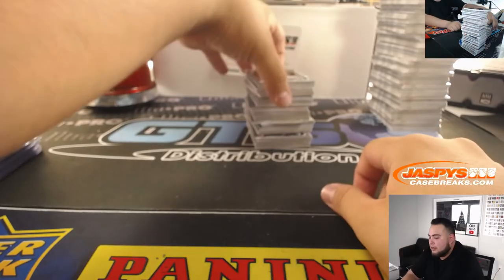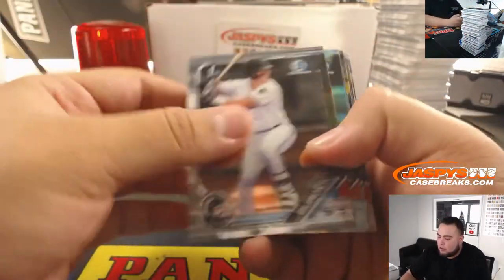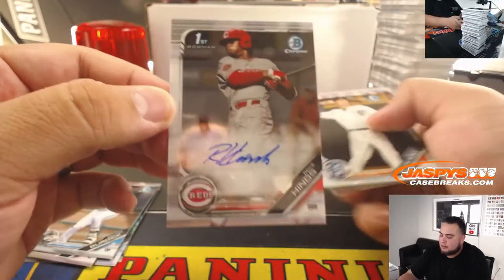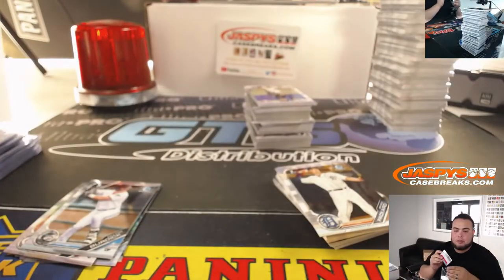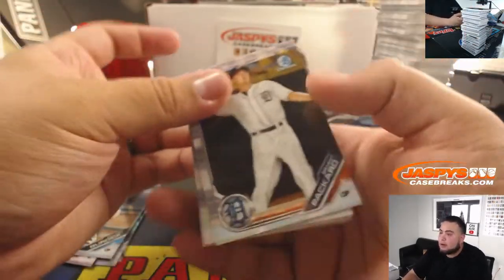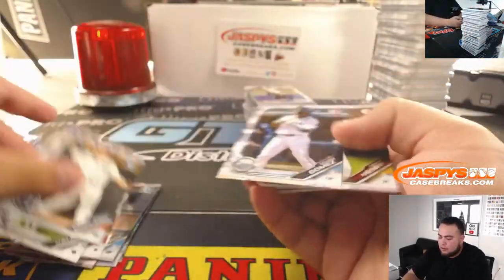Alright guys, just two more boxes. Almost done with this last box, or second to last box. Hins for the Reds. And then we'll go through a little recap. But like I said, these breaks pretty much take me about 45 minutes with Nick's help, so I'm already at the 35 minute mark. So it should be done within the 45 minutes.